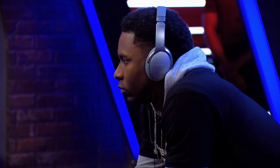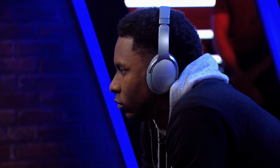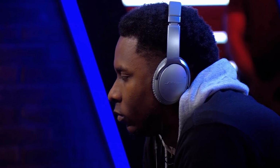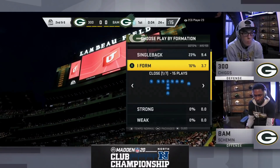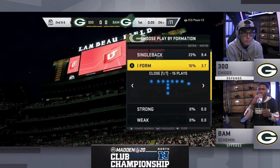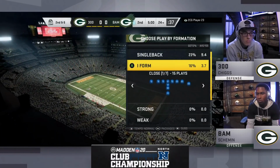And if you're Schemin, you're in a great position right now. You got that first stop. You're in a manageable 2nd and 6 right now. You can run this clock to halftime. Just a great position to be in for Schemin, as he's going to run this clock all the way down to the end of the first quarter. It is scoreless here in the Packers Club Championship final, but Schemin with the momentum, getting the stop on Chiggs' first drive.